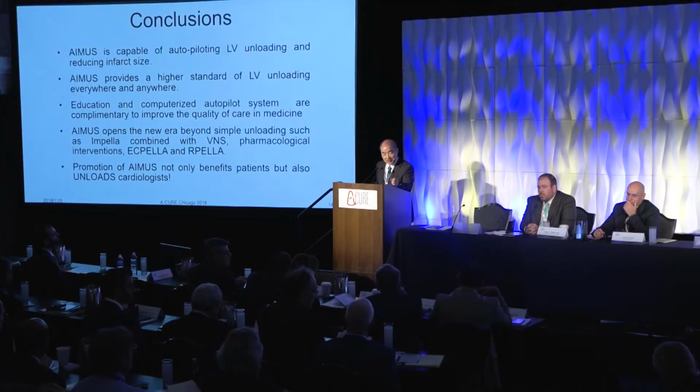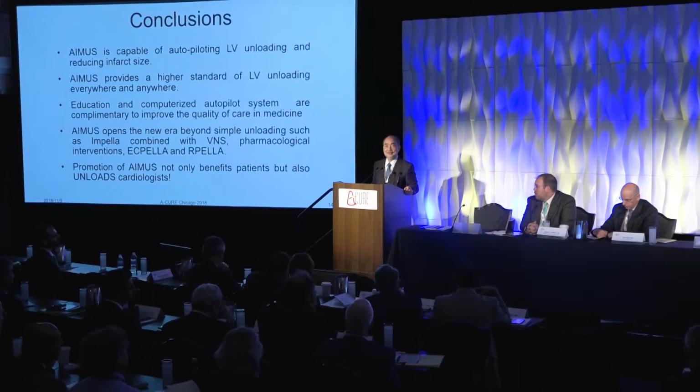This is something that has been asked in many different forums, but in the acute MI setting, with unloading, do you favor complete continuous unloading, or do you think that this idea of intermittently loading and unloading is superior, the modulation approach? In our case, because of our past experience, we applied continuous unloading. We are not applying intermittent unloading. But the duration of unloading is up to 3 hours.